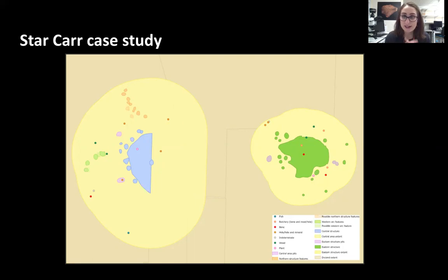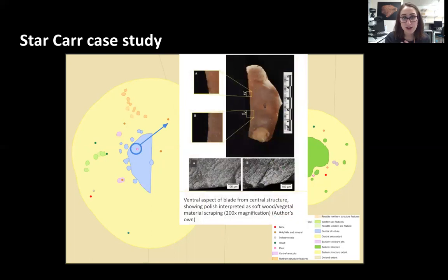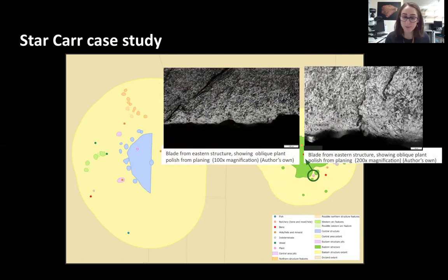From a very small pilot study that was quite early on in my research, I think the potential of microwear can begin to be seen. The pink here is showing a tool that was used on plant. From these spatial plots of the microwear data, we can see that there are two tools that were used to work plant, found within the periphery or within the hollow itself of a structure. This one is in the central structure, and this one is just on the very edge of the eastern structure. We think perhaps the post holes were the edge of the structure rather than the hollow, so perhaps this flint was just brushed to one side, to the very edge of the structure.